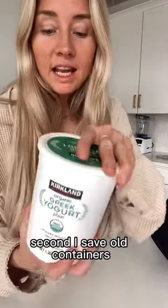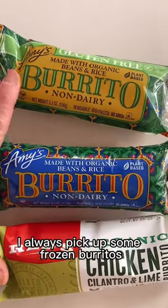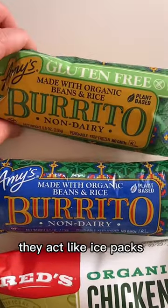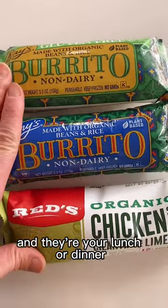Second, I save old containers, and then I chop up fruits and vegetables and put it in. So I always pick up some frozen burritos. They act like ice packs, and then when you get to your destination, you can just pop them in the freezer and they're your lunch or dinner.